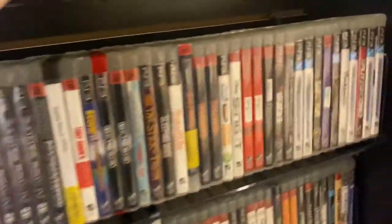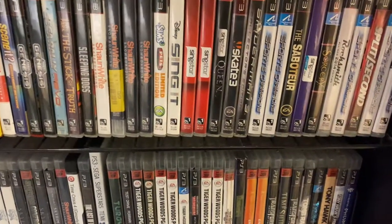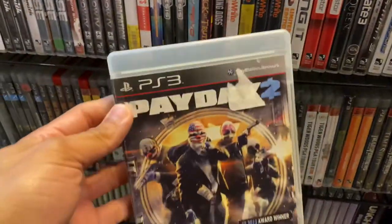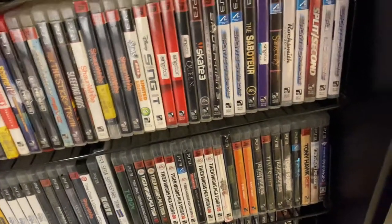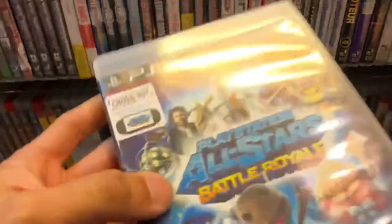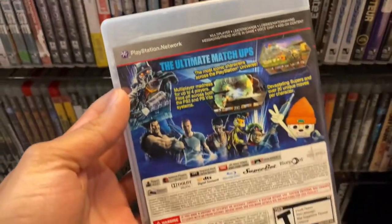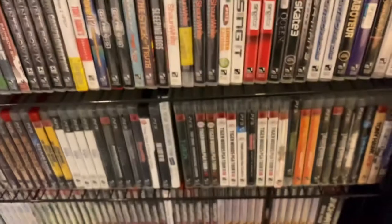We have some PS3 games here. What do we got here? We have Payday 2. You know, I bought that game, I think, for the PS4. I never played it. It's probably wrapped up somewhere. You got PlayStation All-Stars Battle Royale. Oh, look at that. A cross-buy. Includes downloadable version for your PS Vita. Well, I got the PS Vita version. Never played it. I've yet to play it, actually.